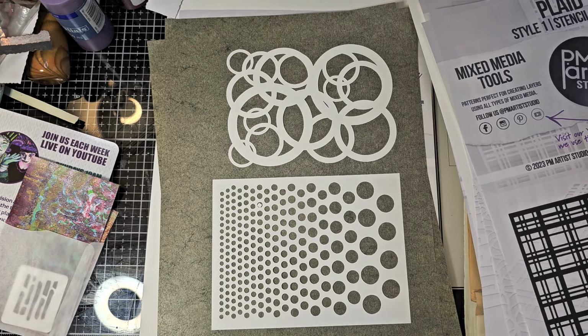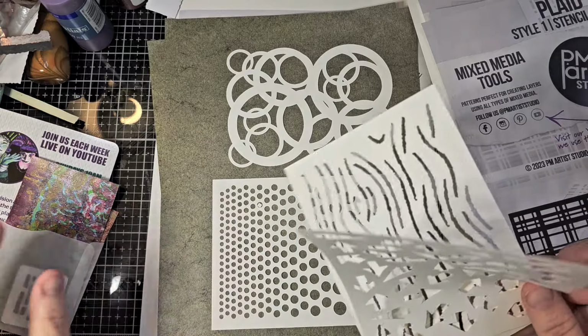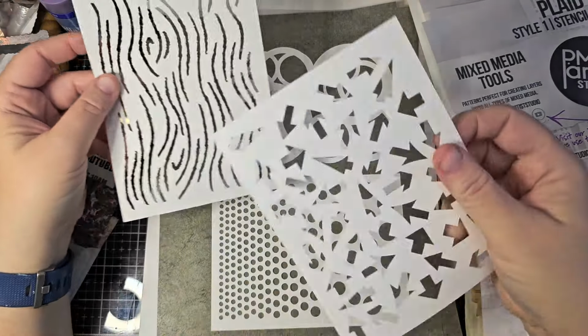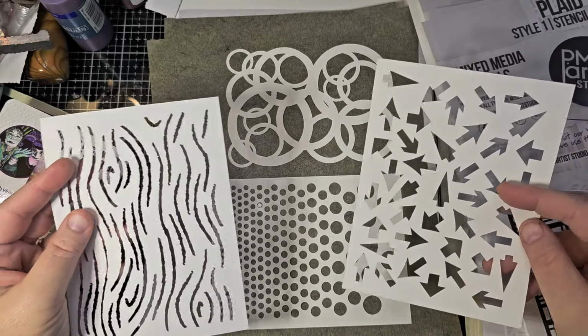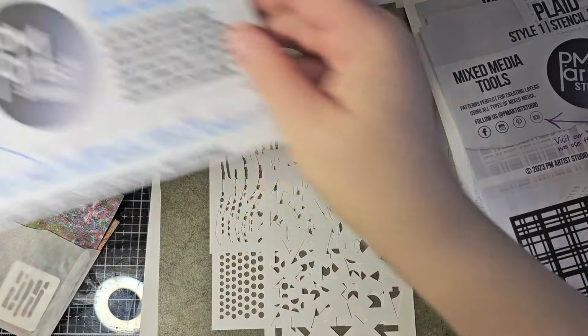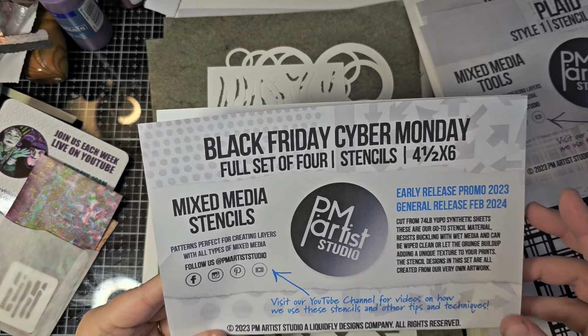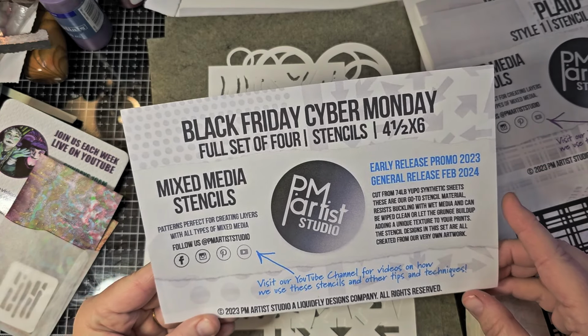And then if you spend more than $100, you get all 4. So you get the wood grain and the crazy arrows, or whatever they were called. So Black Friday, Cyber Monday, full set of 4 stencils. Because I did the over $100.